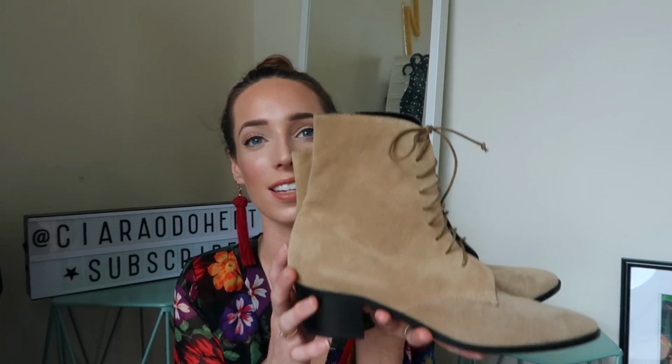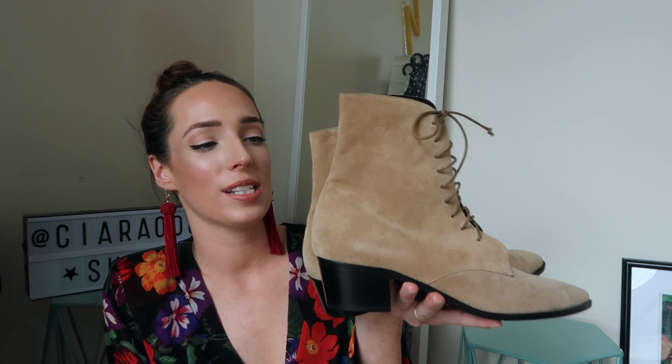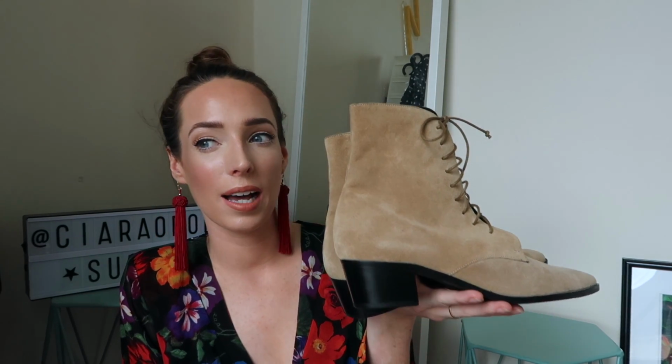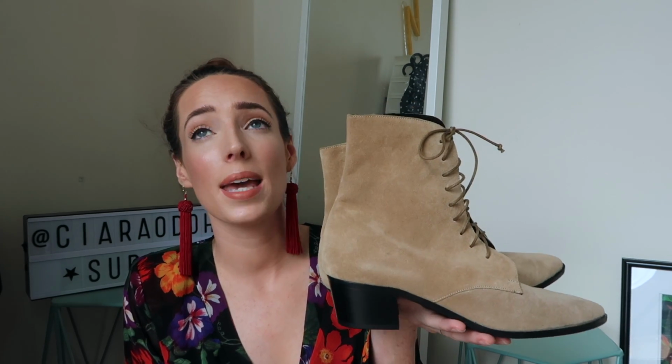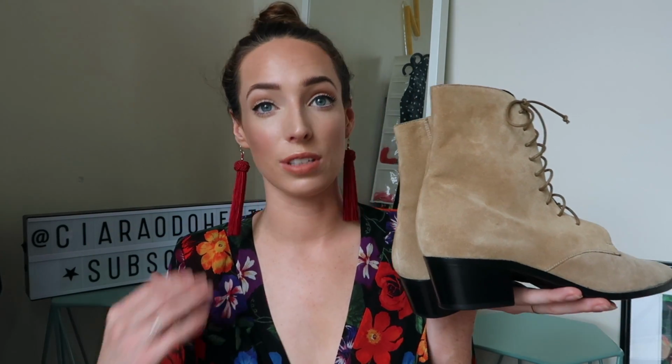So the next pair of shoes that I wanted to show you are a gorgeous pair of ankle boots, and they are these suede ankle boots from Archive Shoes, which is actually the brand that was founded by the fashion blogger Danielle of We Wore What. Her blog is amazing. I've been following her for years and she just has such an amazing personal style. It's just really simple, very street style inspired, and she loves her ankle boots.